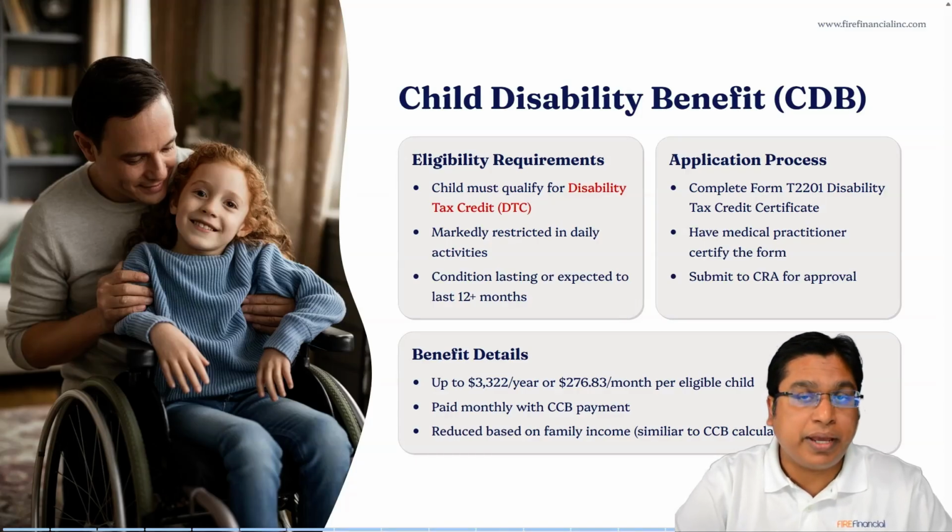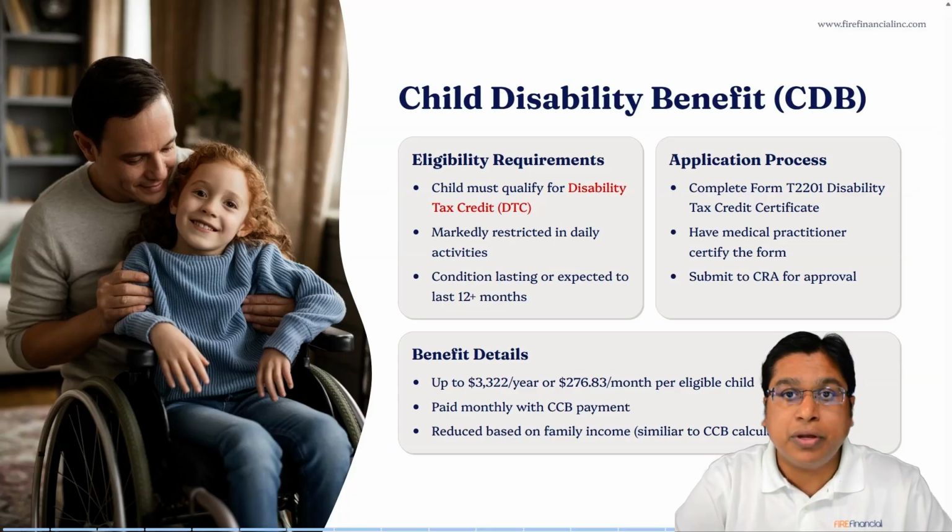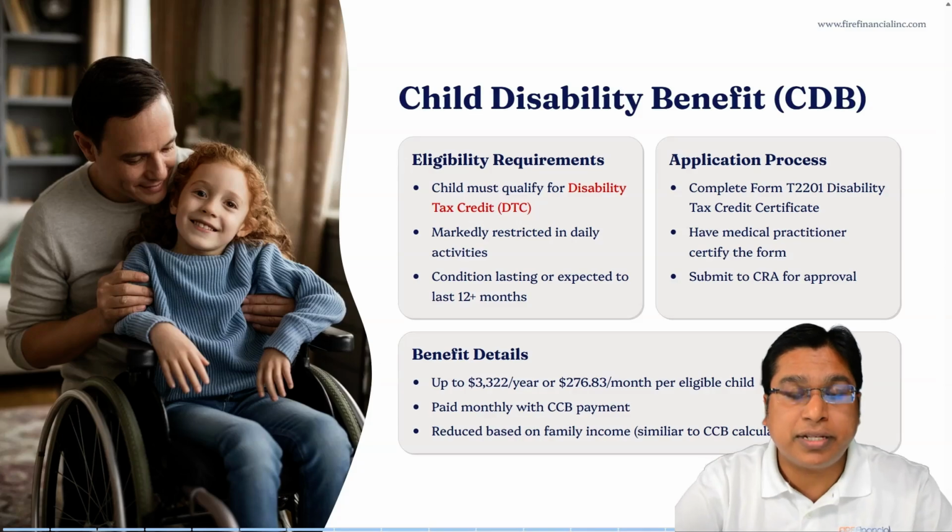As of today, base year 2023, the payment for that amount is $3,322 a year, and you will get it at the same time as your Canada Child Benefit. So you do not have to apply separately. As soon as CRA knows that the child is eligible for the disability tax credit, CRA will automatically calculate and pay you at the same time when you receive the Canada Child Benefit. This is the same department that administers the Canada Child Benefit, so you don't need to apply separately.